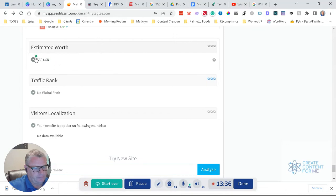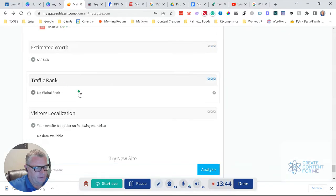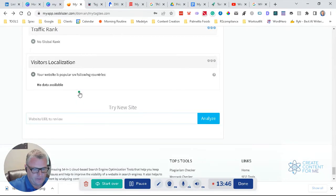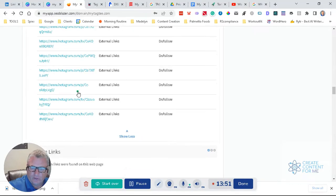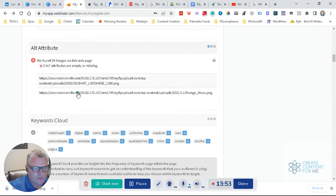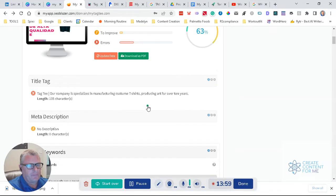So this is a general estimated worth of your website if you were going to sell it. I'm talking about your website, not your business. And then there's no data available on who's visited from different countries. So that's just an example of an SEO audit. I'm going to try and download the PDF to send to you as well, but I wanted to make this video so that you could understand some improvements that can be made to your site.